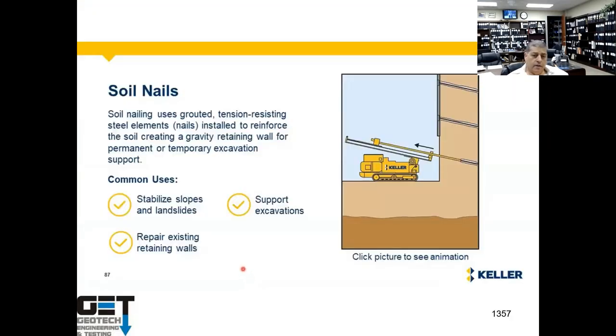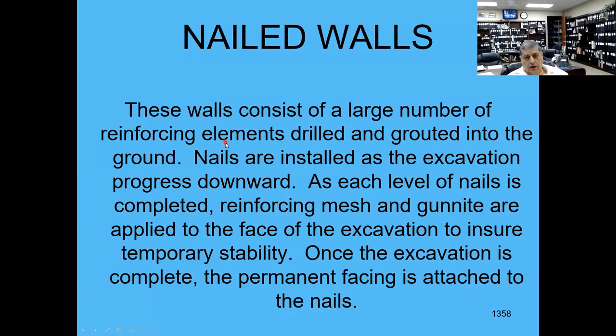Soil nailing. As a retaining wall system, soil nailing is one of the options that we use a lot in Texas. You can stabilize the slopes and retaining walls and excavations. You drill a hole, you put the nail in there, and you grout it. Soil nail walls, these walls consist of a large number of reinforcing elements drilled and grouted into the ground.